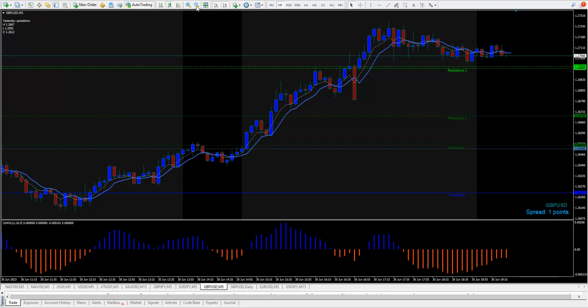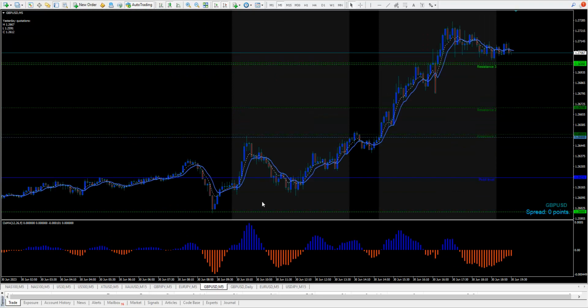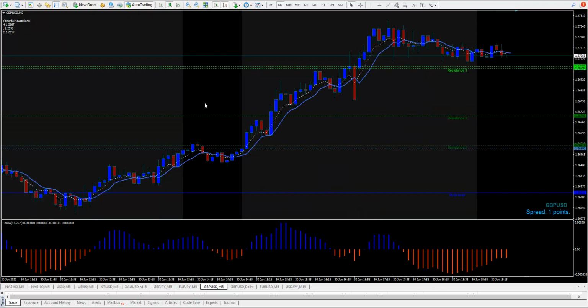All right, let's shrink it a bit, see what happened here. See, we have a high and a higher high, but no divergence. We have a high and a higher high again. So there's no selling right here, in the UK session. Then over here, there's no buying. There's no buying in here, but there is buying right here.